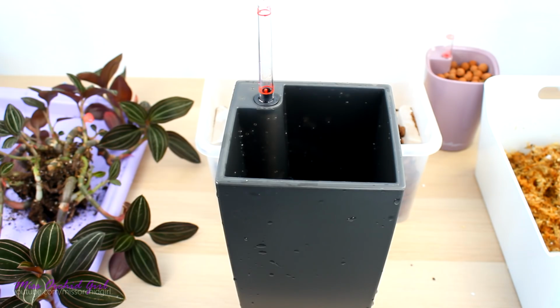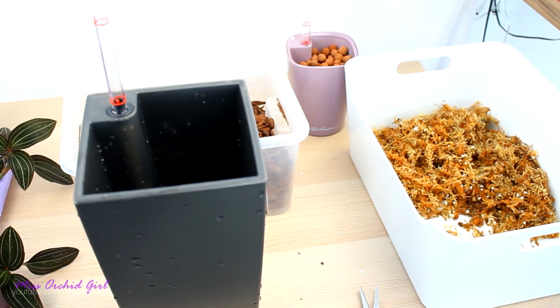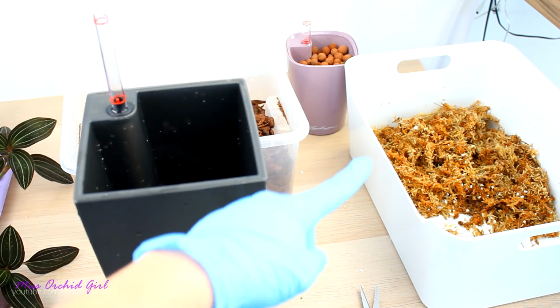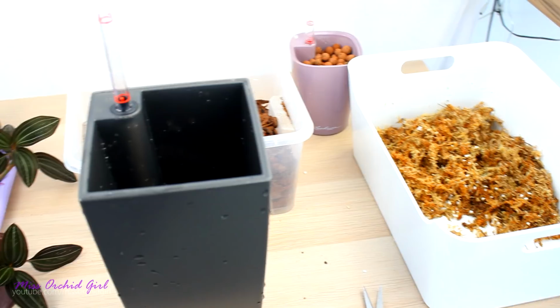When it comes to terrestrial orchids, if you don't want to use soils, sphagnum moss is actually your best bet. There are a lot of terrestrial orchids which are grown in full moss. I had my Habanero moss. It's okay. Moss is a very versatile medium. It just degrades faster. This particular moss, though, is a really good quality. We'll talk about it in a different video.